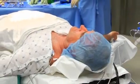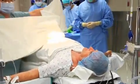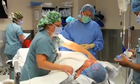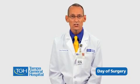As you enter the operating room, the first thing you'll notice is that it's very cold and bright. We'll provide a warm blanket to keep you comfortable. Tampa General's operating rooms are equipped with the latest technology and most advanced equipment available. We go above and beyond national standards for infection prevention and cleanliness in our operating rooms. Please ask your clinical staff if you have any questions or concerns about these procedures.